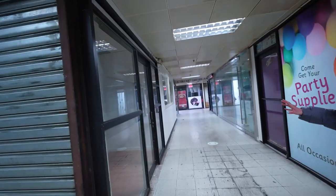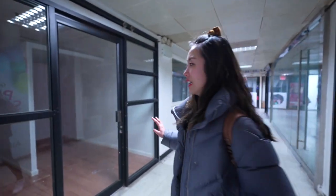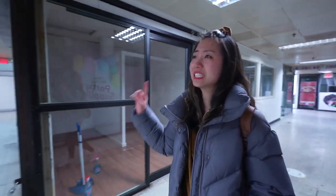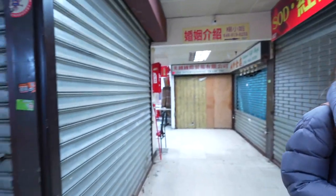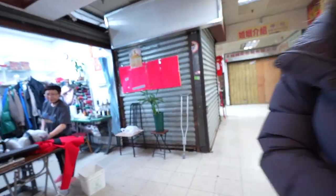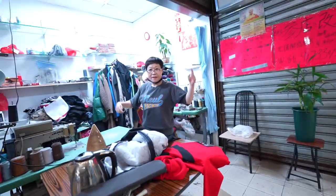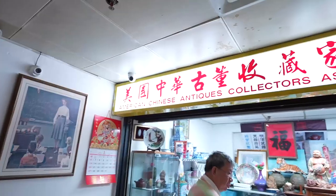Party supplies. The stalls in here do not get any sunlight, no windows, anything. That's how these people lived back then. And even now, unless they try to break down these walls and do something about the space. Marriage referral. Oh, what does that mean? Just seamstress. Very cool. Antique store.